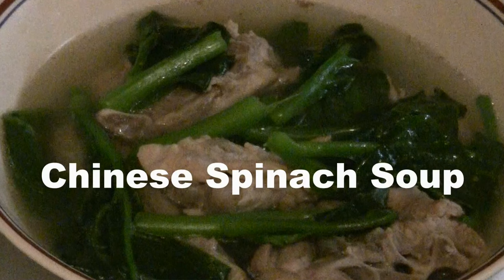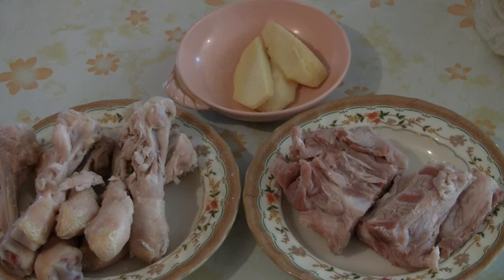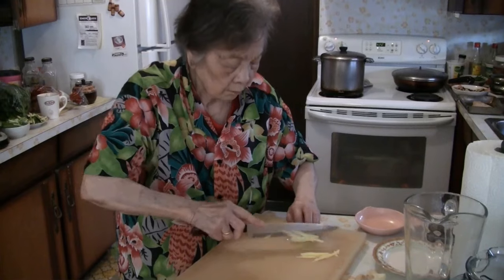Today we're doing traditional Chinese soup. This is a simple and delicious recipe for Chinese spinach soup. We're going to make some soup stock. So we use half a dozen chicken drumstick bones. We have some pork bones. We've got some ginger.